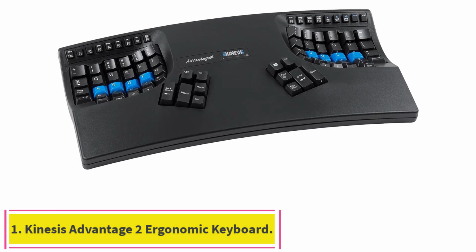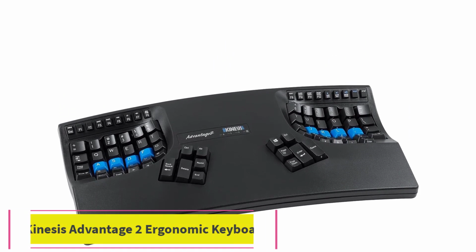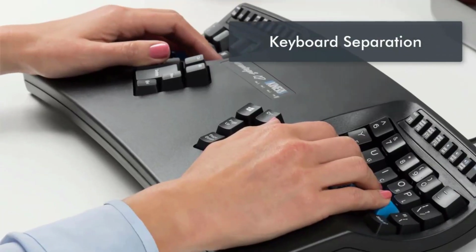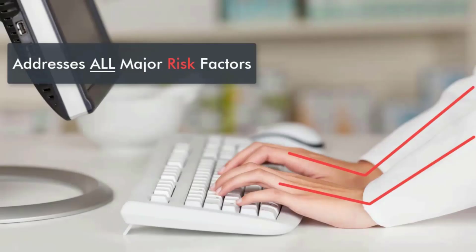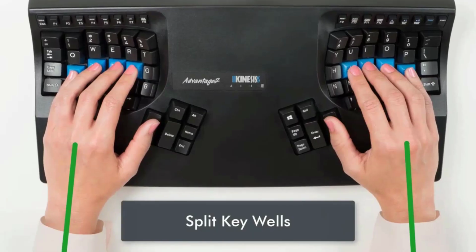Starting at number 1. Kinesis Advantage 2 Ergonomic Keyboard. This split-key ergonomic keyboard features a unique design with concave key wells at an optimal angle, letting your wrists and shoulders maintain a natural position when working long hours. It also features high-quality mechanical Cherry MX brown switches.